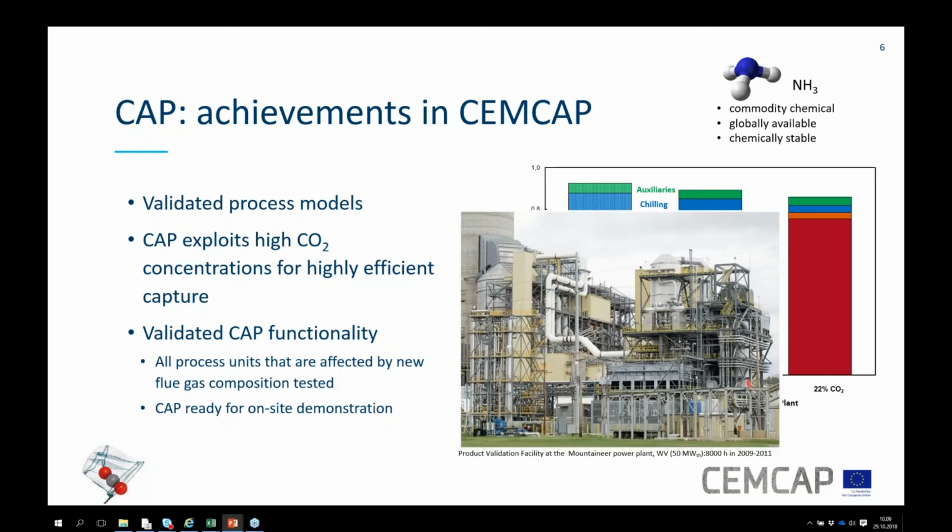You can see here a picture from the Mountaineer Power Plant in West Virginia in the United States. It's a coal-fired power plant where chilled ammonia was tested in 2009 to 2011 already for 8,000 hours.